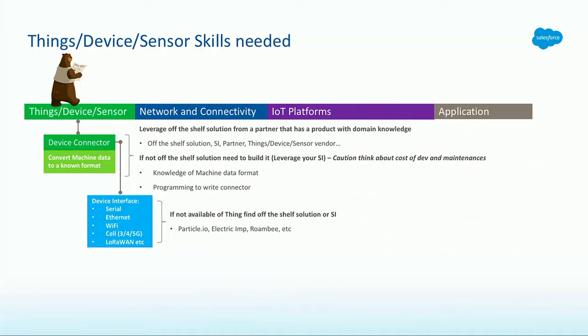How many of you here are responsible for a machine or a device within your organization? Okay, awesome. All right, so things to think about. What sort of data are you actually pulling out of that device? Is it a temperature reading? Is it a pressure sensor, so you need to take out that pressure sensor data? What are the thresholds that you need? What sort of alarms do you need to build?